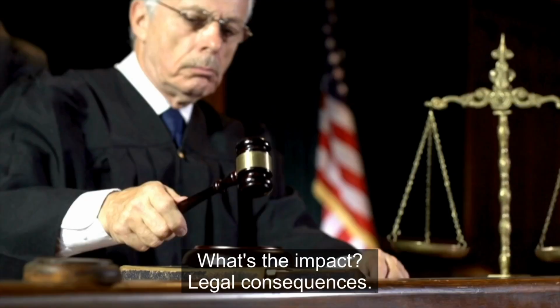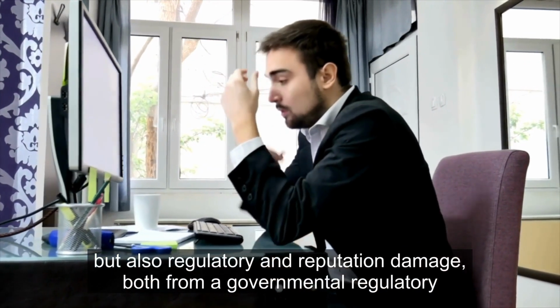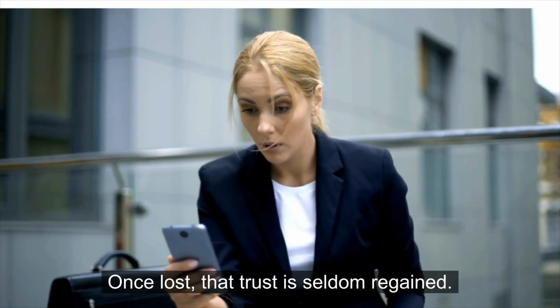What's the impact? Legal consequences. You can be sued for this, but also regulatory and reputation damage, both from a governmental regulatory perspective, but also from your consumer confidence. Once lost, that trust is seldom regained.